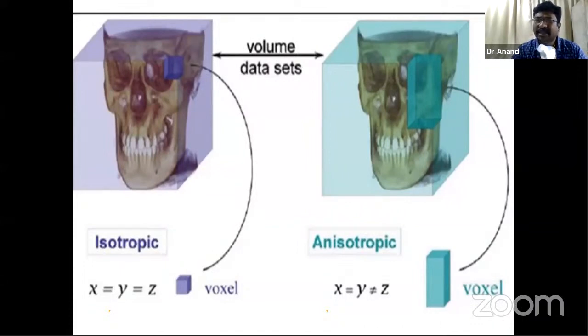So what happens? The axial images are the primary images. From the axial images, the sagittal would be a clear image, whereas the coronal would have a slight elongation, basically because the voxels are anisotropic. This is very important, because there will be a slight discrepancy between the axial, sagittal, and coronal images.